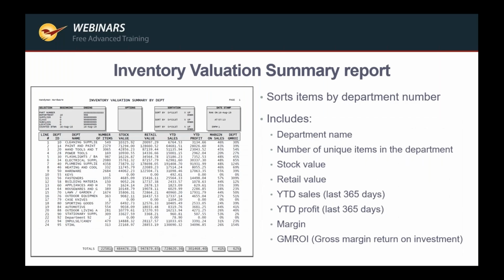Inventory valuation. We know that it does the value of your inventory, but did you know it does gross margin return on investment by department? That's a really interesting number. And GMROI is a fun number. It's more than just a flat margin. It takes into consideration movement or velocity of an item.